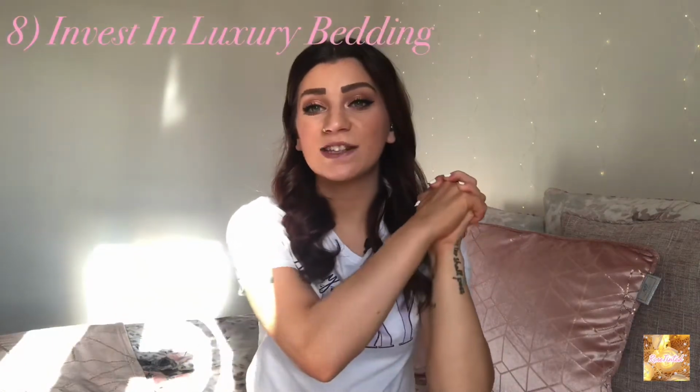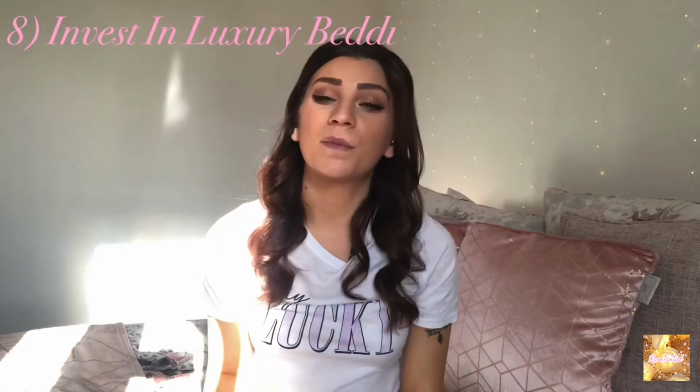Tip number 8 is invest in luxury bedding. When we moved in here, we bought a feather down mattress topper, we bought expensive Egyptian cotton 1,000 thread count sheets, we bought new pillows, new duvet, new duvet covers. So we did splash out on the bedding. What I will say is yes, it's expensive, and yes, you will grit your teeth when paying for it, but it does actually radiate a feeling of luxury to our bedroom.